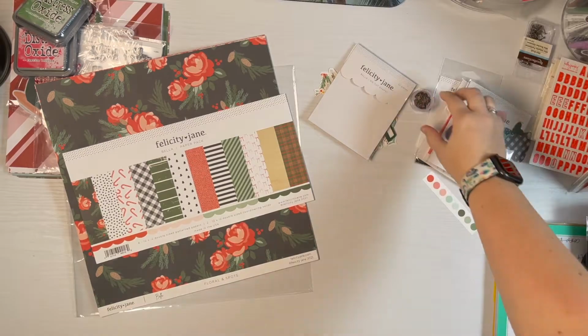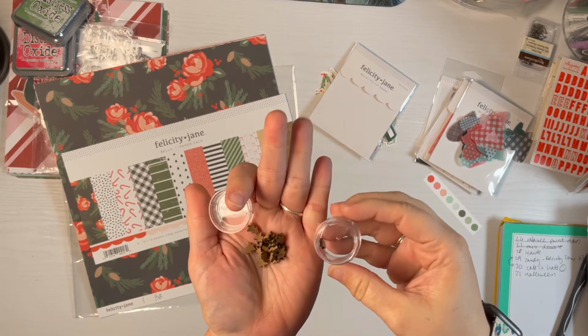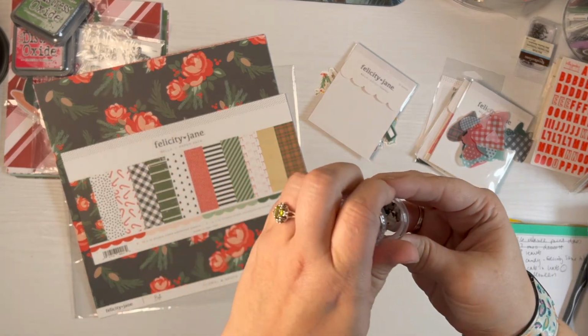Bye. And I did forget one little thing, totally forgot, some really cute dark wood tree confetti. And they always come in these fun little jars from Felicity Jane. And that should be everything.